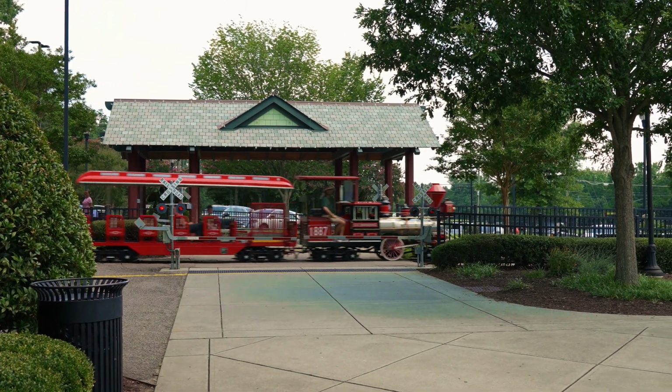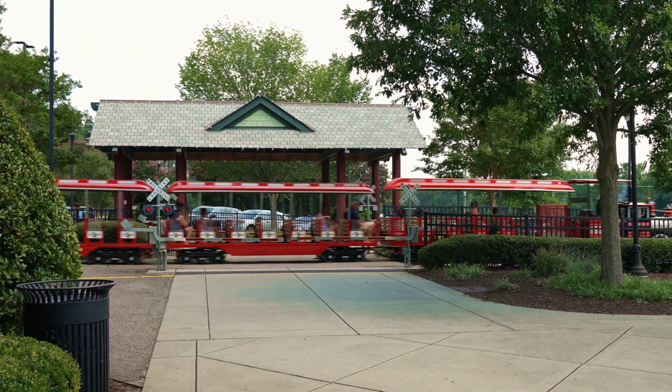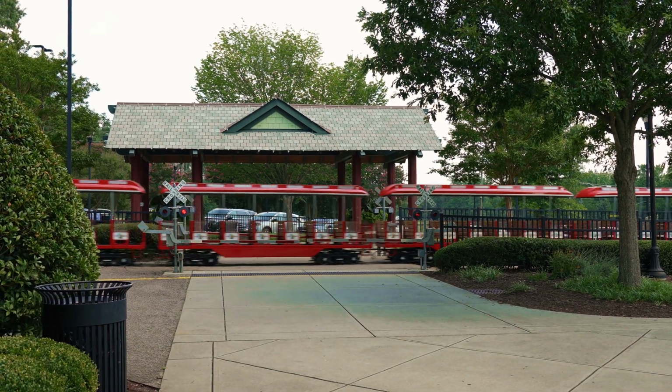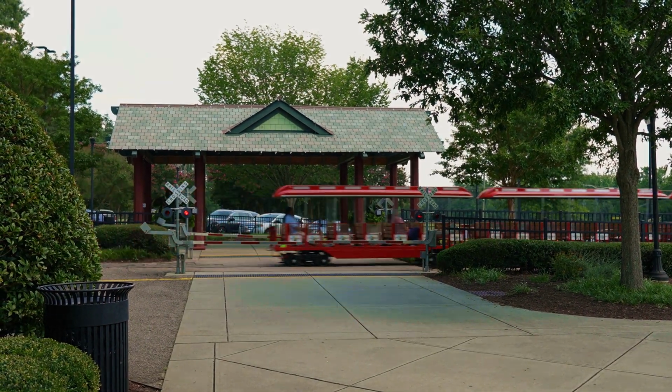All right, everybody, I hope you enjoyed that little tour around Pullen Park. I've been coming here since I was a kid. It's always beautiful.